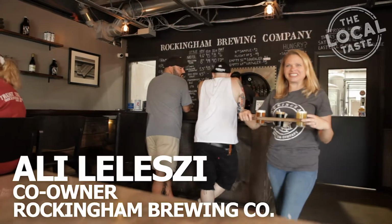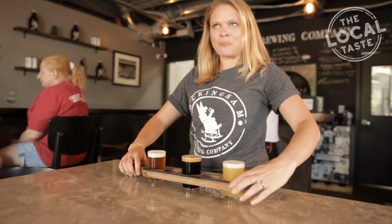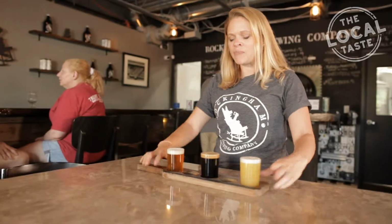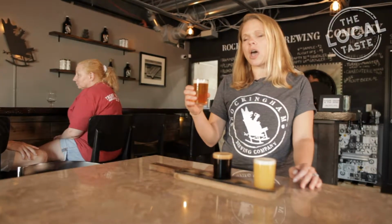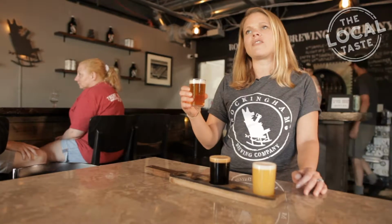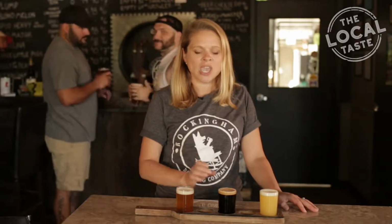Co-owner Allie assembled a flight and took a minute to talk about the brews. Three styles available for tasting here today. The first of the year round is Javelina. This is a West Coast style IPA. It is primarily hopped with El Dorado hops, which give it a nice kind of orangey, citrusy flavor, but also has a strong malt backbone, so it's a really well-balanced West Coast style IPA. It rings in at 6.5% ABV.